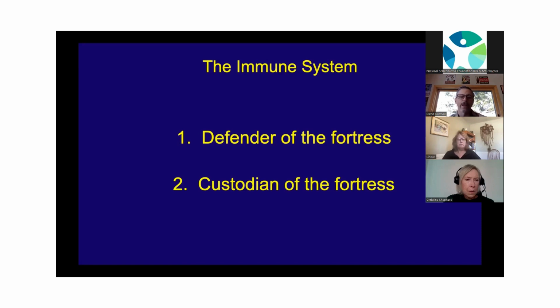The body's a messy place, cells die, and somebody has to clean up the mess. So the immune system does that by using antibodies, et cetera, to clean up pieces of dead cells and take them away.